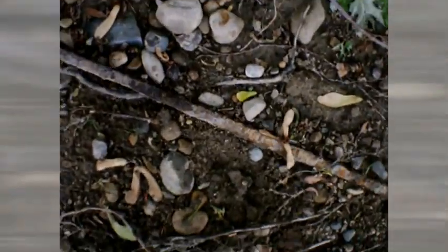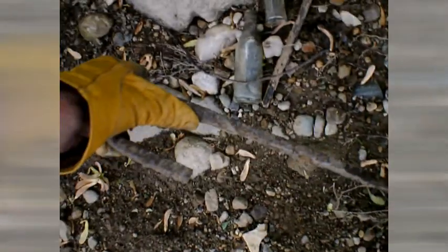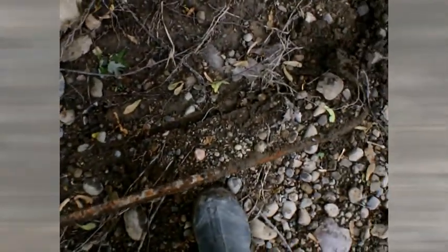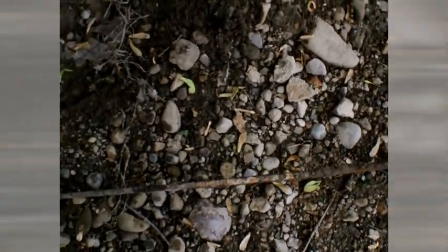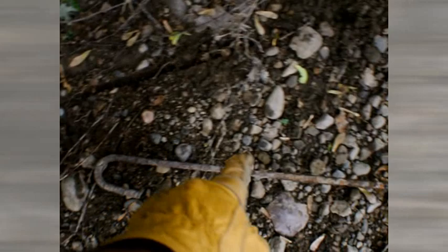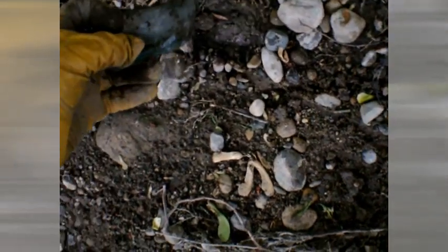I don't know what this piece of metal is. Some kind of handle. Or maybe like a railing or something. I don't know. I wish it was just kind of like a cane shape there, and I would have kept it and used it for digging, because I forgot my shovel.